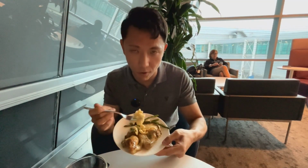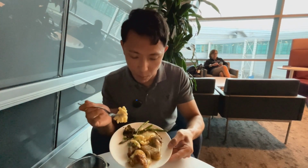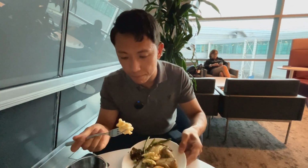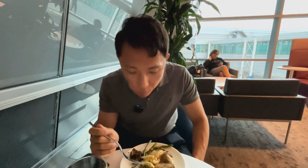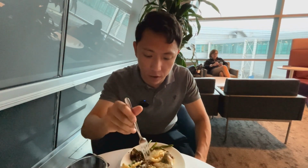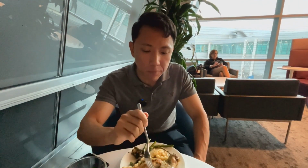We wanted to get some food first, so we have a variety of food here. There's some chicken, there's some macaroni, some asparagus, some sprouts. First bite, let's take a look. Very creamy, very cheesy. Let's taste the chicken. The lady said the chicken is really good, so looking forward to trying it out. It's like rotisserie chicken. Tastes a little bit like Costco.